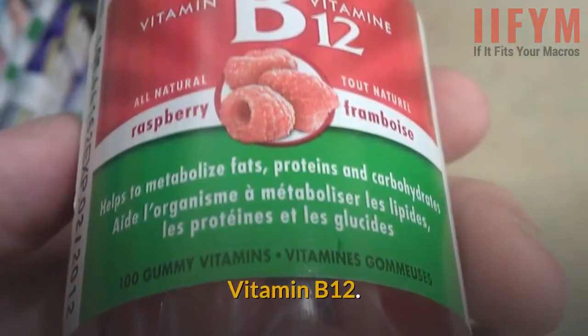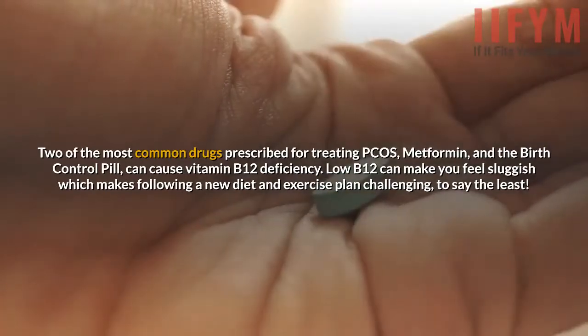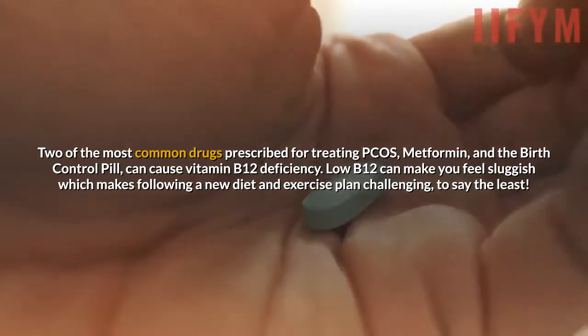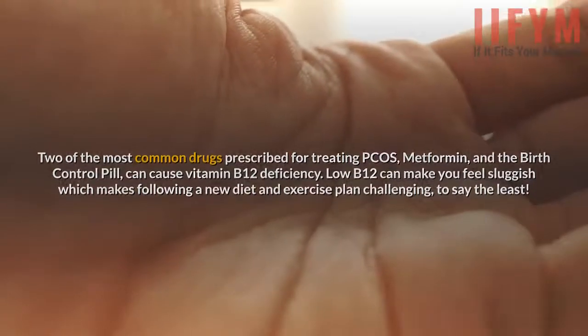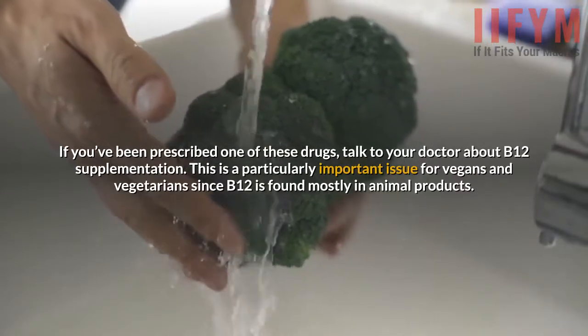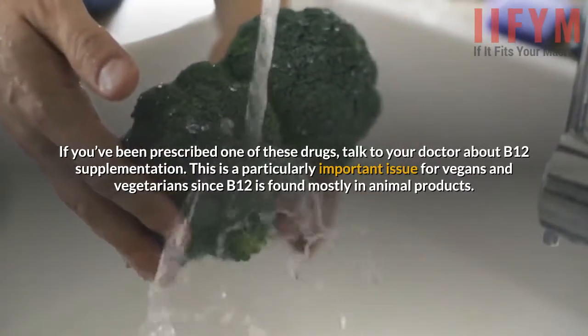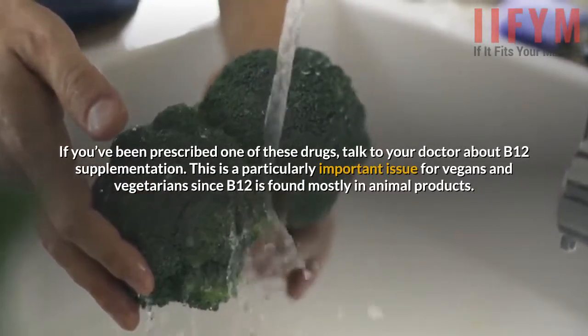Vitamin B12. Two of the most common drugs prescribed for treating PCOS, metformin and the birth control pill, can cause vitamin B12 deficiency. Low B12 can make you feel sluggish, which makes following a new diet and exercise plan challenging, to say the least. If you've been prescribed one of these drugs, talk to your doctor about B12 supplementation. This is a particularly important issue for vegans and vegetarians, since B12 is found mostly in animal products.